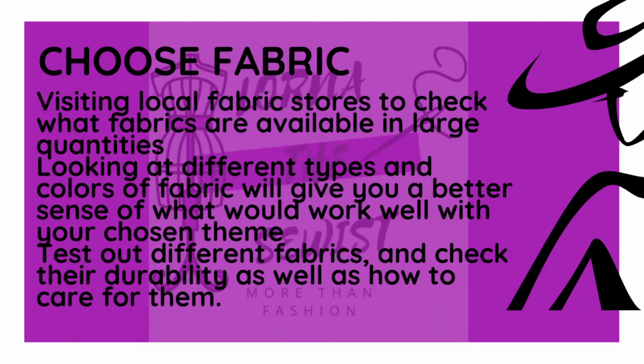Next, you would choose your fabric. Choosing fabric means you could choose something locally available or something you have to import. There are actually websites where you can buy fabrics online. I haven't used them to buy fabrics. I've used online shops to buy other things, but it's very important for you to know how a fabric feels, looks, the care and everything, and you have to keep all that in mind even as you are designing your clothes.